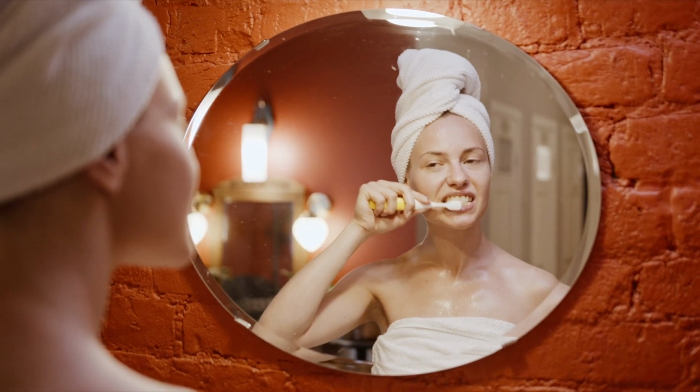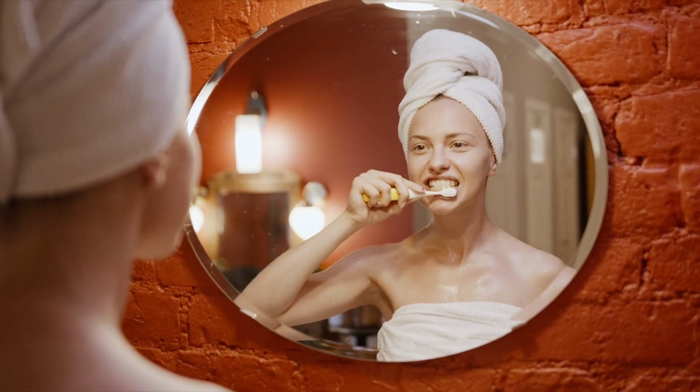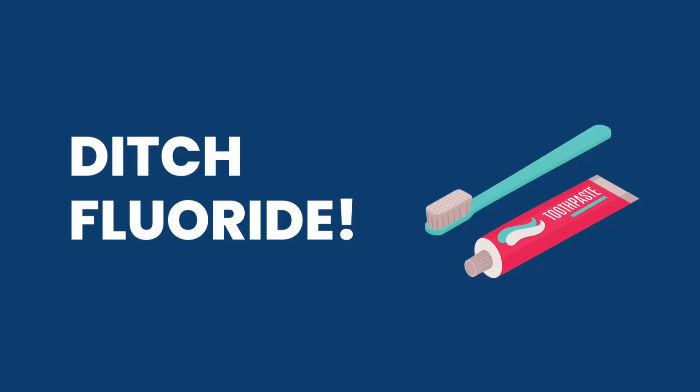Well, you know that as soon as you put something on your skin, it's absorbed instantly. So even just by brushing with it, it gets absorbed inside of your mouth. It's impossible for it not to. And compounded over time, it can really wreak havoc on your body. So completely ditch fluoride. I really like the Dr. Bronner's licorice toothpaste. I know it sounds funky, but it's really, really good.